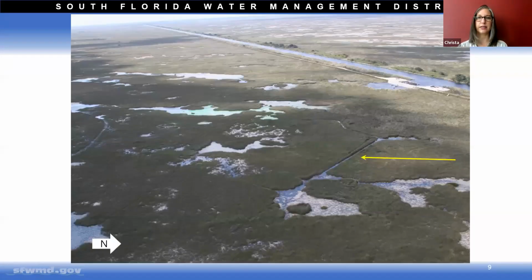You can see it here on the landscape. In the background is the structure. And so the water would come here, and it was flowing this way, but we got it to bend a little bit more north. It's not necessarily the direction we wanted it to, but it was where we had a chance to do this active management.